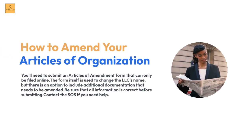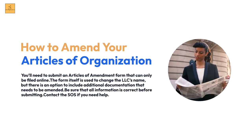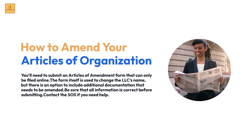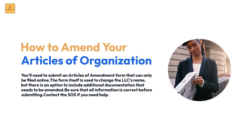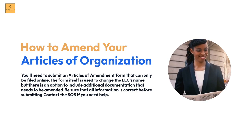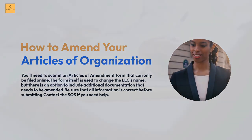How to amend your Articles of Organization. You'll need to submit an Articles of Amendment form that can only be filed online. The form itself is used to change the LLC's name, but there is an option to include additional documentation that needs to be amended. Be sure that all information is correct before submitting. Contact the SOS if you need help.